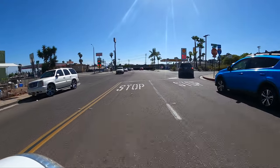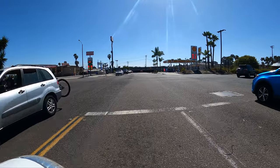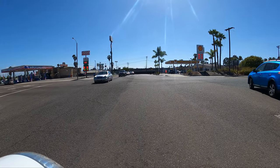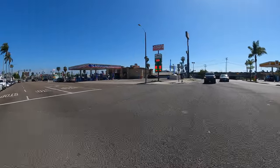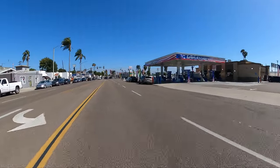Alright guys, if you want to go to the naval base, just keep going straight, which is what I used to do. Now we're going to go left and into National City.